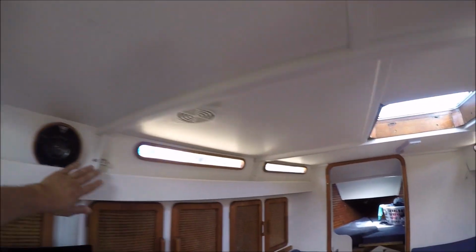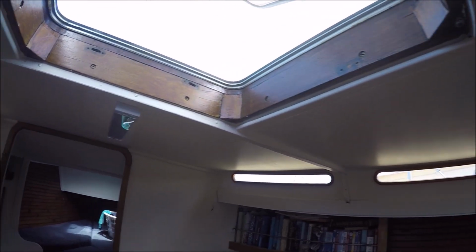We've got all this repainted. All the roof's nice and secure. It's been put in nice and good now, and everything is running well. The forward V-berth has been done as well. Well, let's do it, guys. Let's head down to Bunnings.